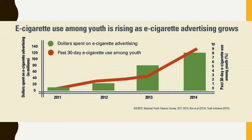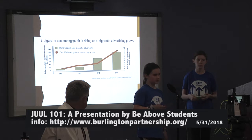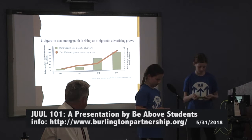Tobacco product advertising can entice youth to use tobacco, and spending to advertise e-cigarettes has increased rapidly since 2011. During the time e-cigarette ads have increased, there are also increases in e-cigarette use among U.S. youth. From 2011 to 2014, e-cigarette use among U.S. youth in the past 30 days increased from less than 1% to almost 4% among middle school students, and from less than 2% to 13% among high school students.